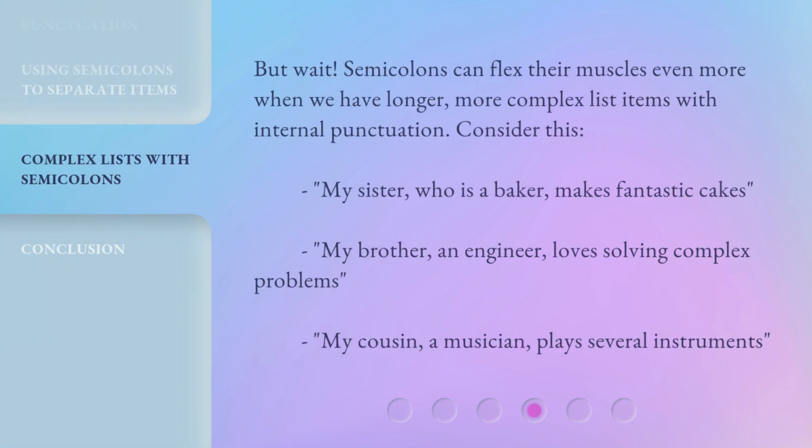But wait! Semicolons can flex their muscles even more when we have longer, more complex list items with internal punctuation. Consider this. My sister, who is a baker, makes fantastic cakes. My brother, an engineer, loves solving complex problems. My cousin, a musician, plays several instruments.